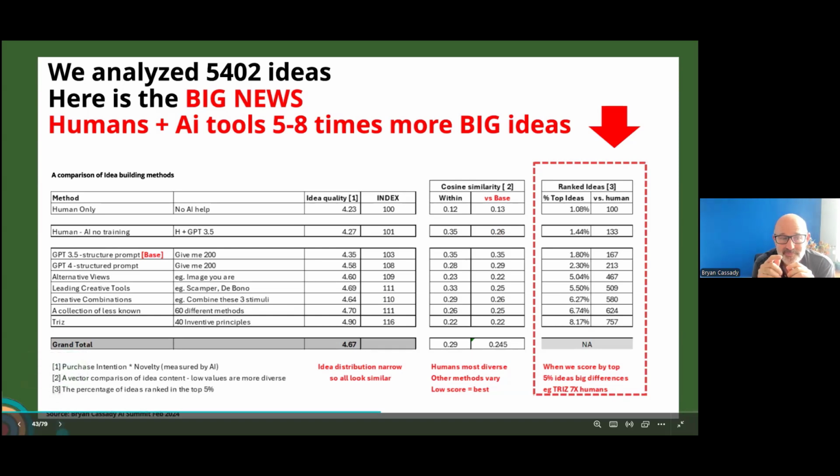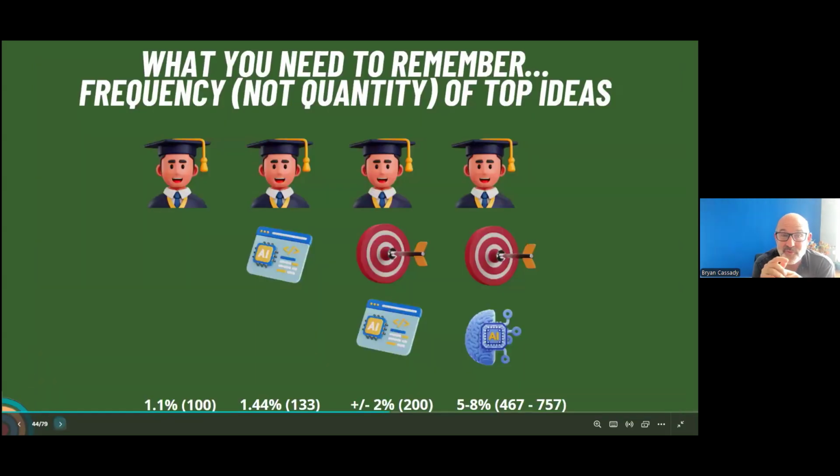Click forward. So I'm going to slide to just repeat this again. So this is the number of top ideas by area. You can see that, in fact, adding objectives, clarity helps improve. All things go forward. Keep on clicking.